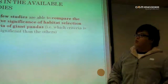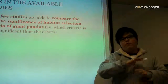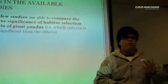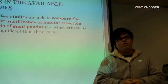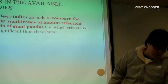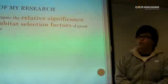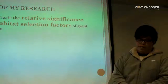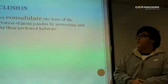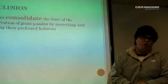And although there is much research on giant panda habitat studies, only a few of them are able to compare the significance between the factors affecting the giant panda in choosing a suitable habitat. So I use these gaps as the aim of my research, which is to investigate the relative significance of habitat selection of giant panda. And my conclusion is that the findings of my research can further consolidate the base for the conservation of giant panda by protecting and building their preferred habitats.